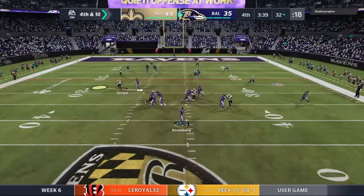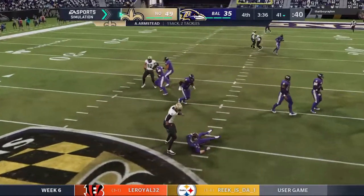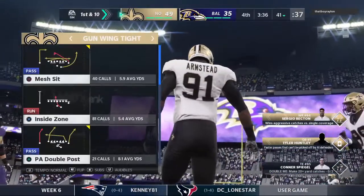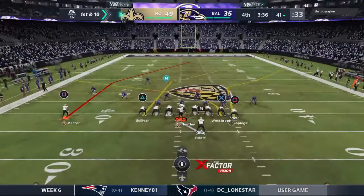On 4th down, Rosenberg. Second back right around the 41-yard line. Eric Armstead fighting his way through that time to record the sack.